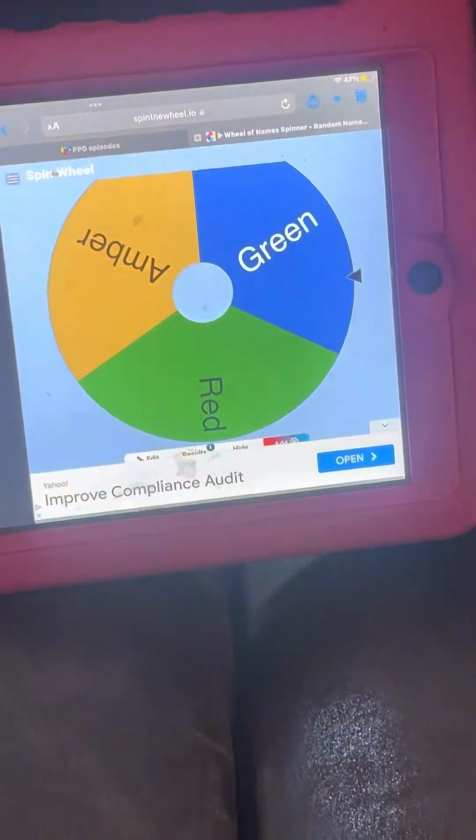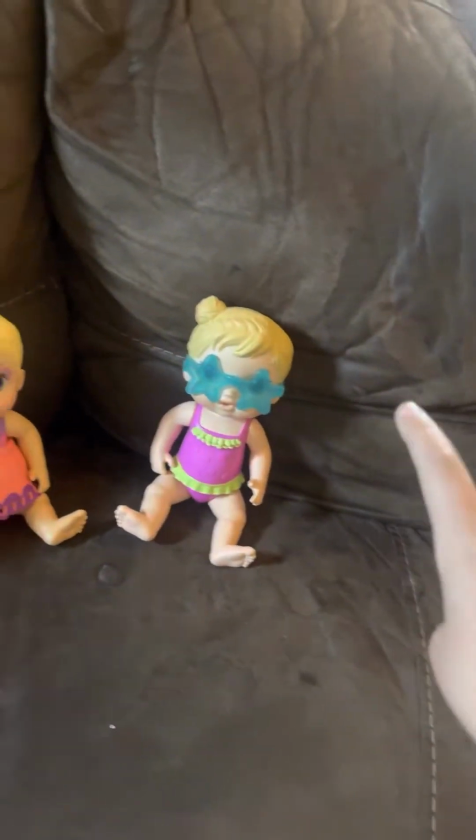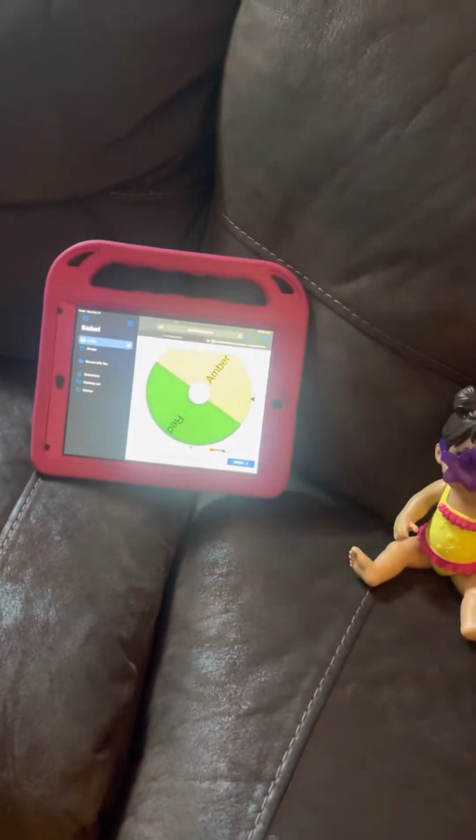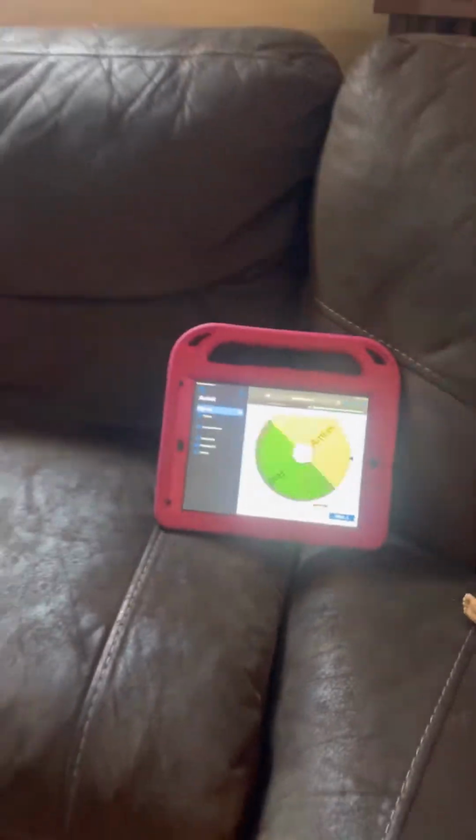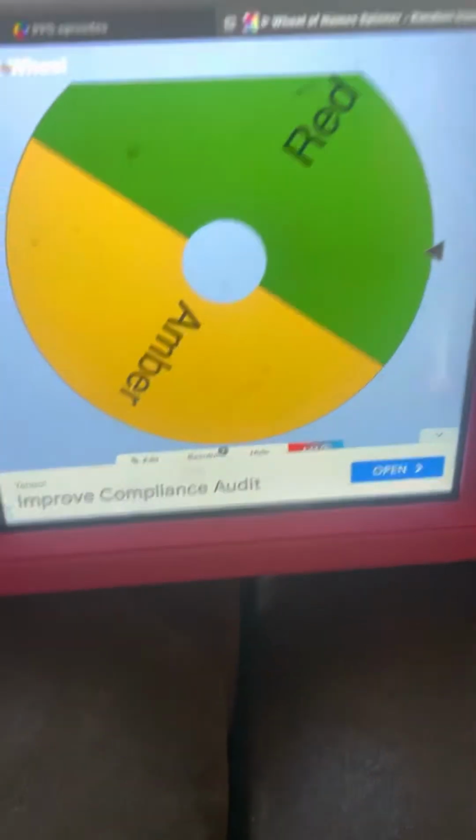Who wants to start? I want to start. Okay, Cinco. Cinco got green. Cinco, you have to eat green too for 24 hours. Now, who wants to pick? I want to pick. She also got red. Lizzy's going to eat red food. And Sadie got amber. You totally got amber.